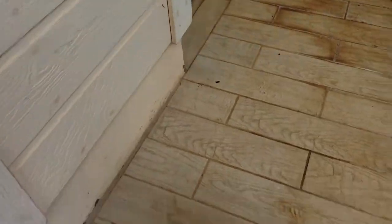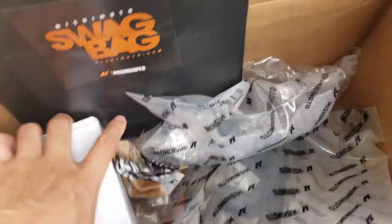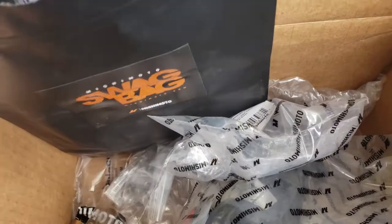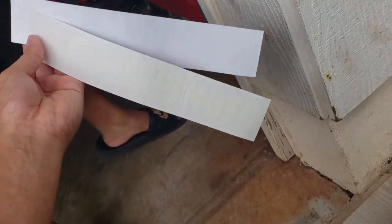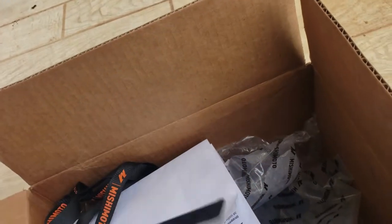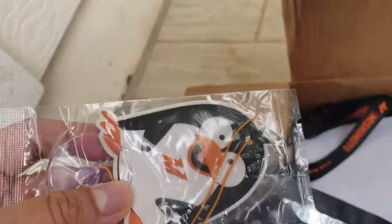Always clean. But today, we got my little package from Mishimoto. Oh, I bought this on Amazon. It's the reflective wrap. Probably gonna wrap my coolant hose in it to reduce heat. Got a little swag bag from them. Got plastic wrap, a brochure, stickers I have to put on, Team Mishimoto, I have to put both on. I don't know where yet, though. Somewhere in the engine bay. I got a lanyard. Somewhere in here is an air freshener. Yeah, air freshener with the penguin on it.